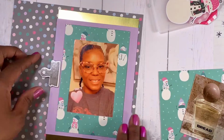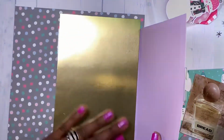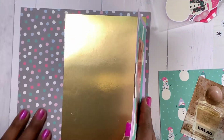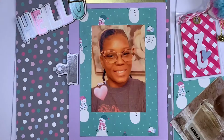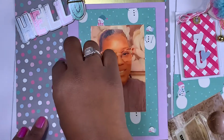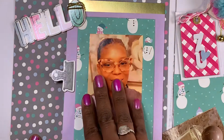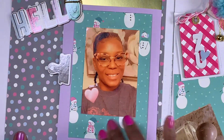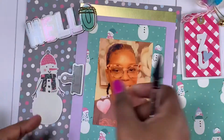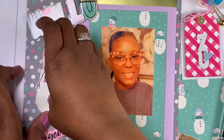Okay, so again, this can be where I can add some journaling here, there, and then on this side here I can also add something else. So I added this little chipboard piece here out of the collection, and then I have this little tab there, and so it's going to serve as a stopper for this flip here. So I can pull it here and open it like this, and then just pull it back in there. Okay, I think I like how that looks.